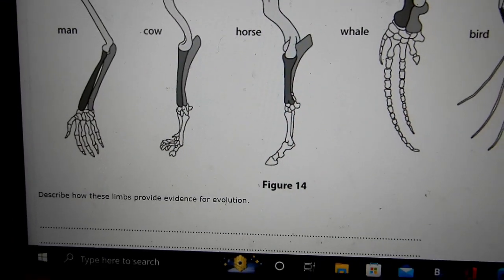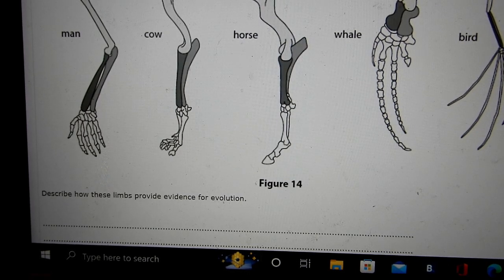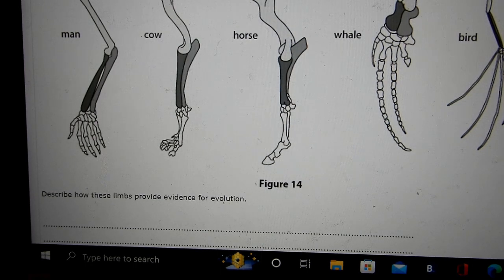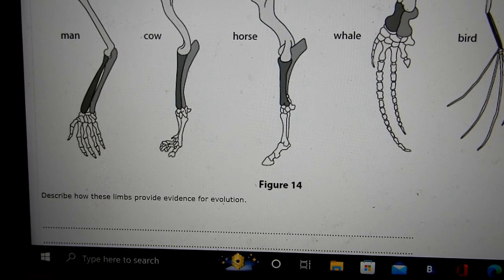Mock exam for year 9: selective breeding, a little bit of extraction of metals, and inheritance, DNA, all that good stuff. Okay, so here we go.